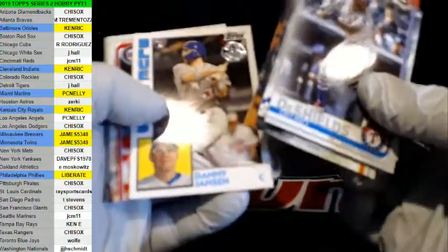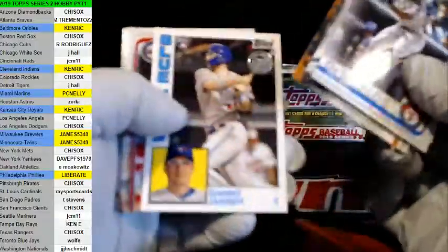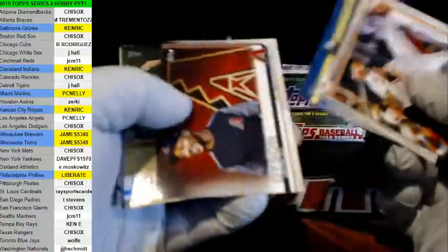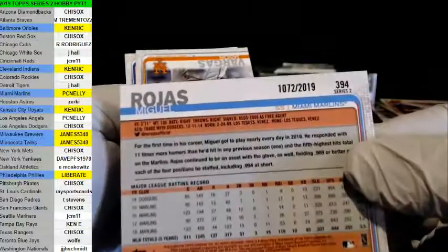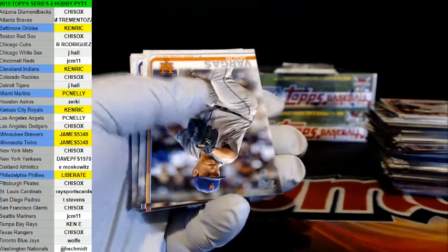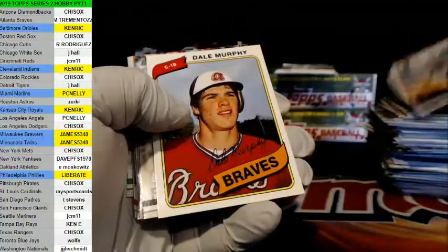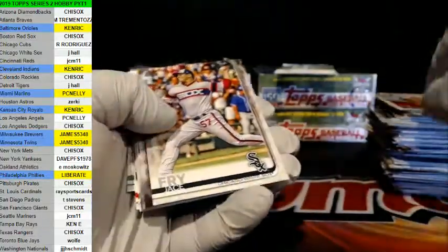But they'll say, like when you're buying into their bricks, it'll be posted, don't ship veteran base or don't ship paper. Danny Jansen. See, Miguel Rojas for the Marlins, 1072 of 2019. No, so paper is referring to Bowman and Bowman Draft, which are two of your three biggest baseball products ever. And so there's paper cards like this, and then there's chrome cards. And a lot of breakers will only ship the chrome, or they'll sell the paper as one spot. Dale Murphy, it's less time sorting, basically.